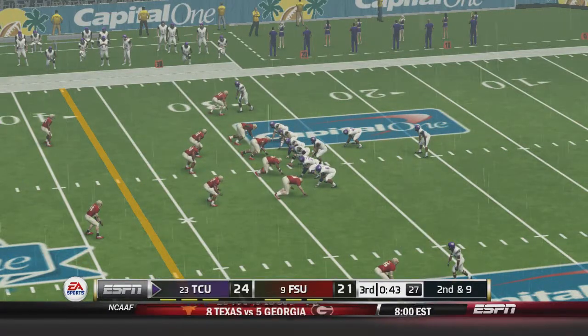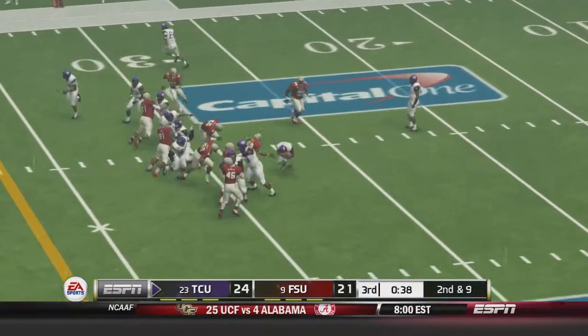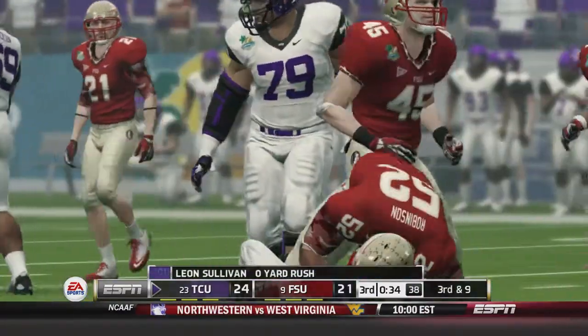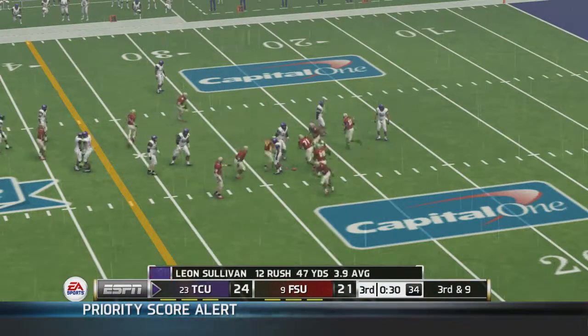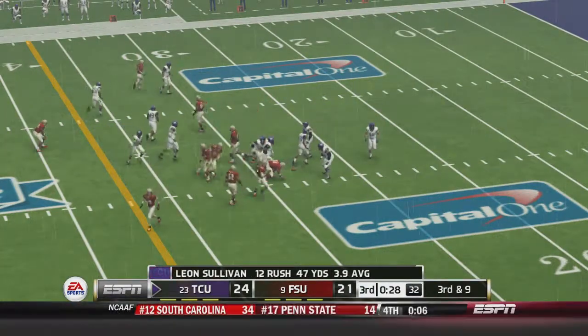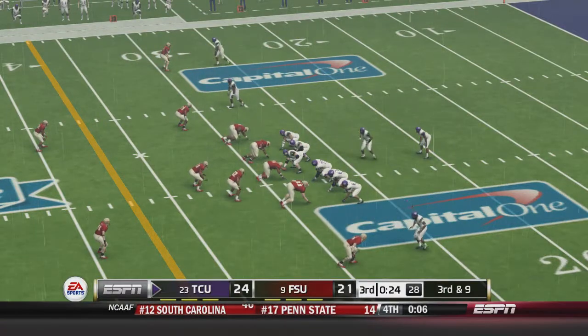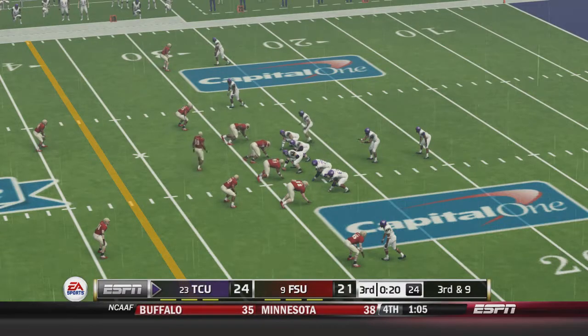Mason back under set. He's going to send, I think it's Turner. Hand off up the field, and Sullivan once again, same play, just the opposite direction, and that's going to be stuffed. 3rd and 9. Mason in danger of having a quick 3 and out as the TCU defense held.